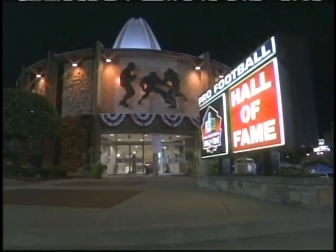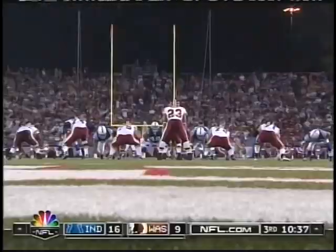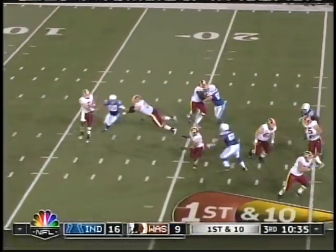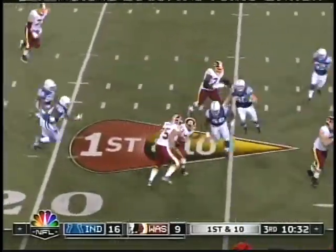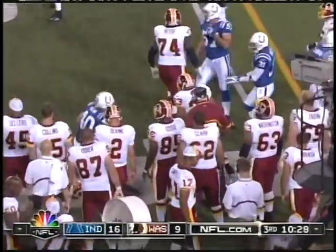Redskins have Colt Brennan on the field for the first time, the rookie from Hawaii. Let's see what the kid's got. He's got Marcus Mason behind him, 1st and 10 at his own 26. Colt back to pass on 1st down. The screen out to the right. Mason makes the catch, runs into Reinhardt, breaks the tackle, and gets out of bounds at the 33-yard line.